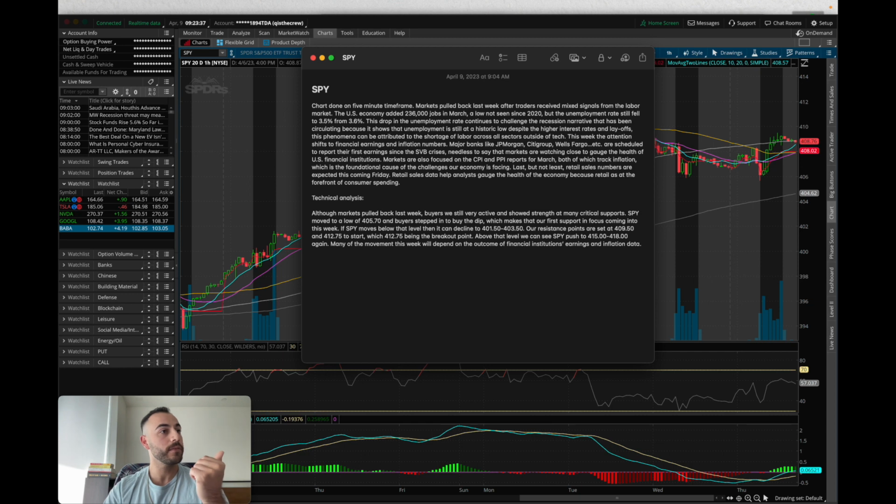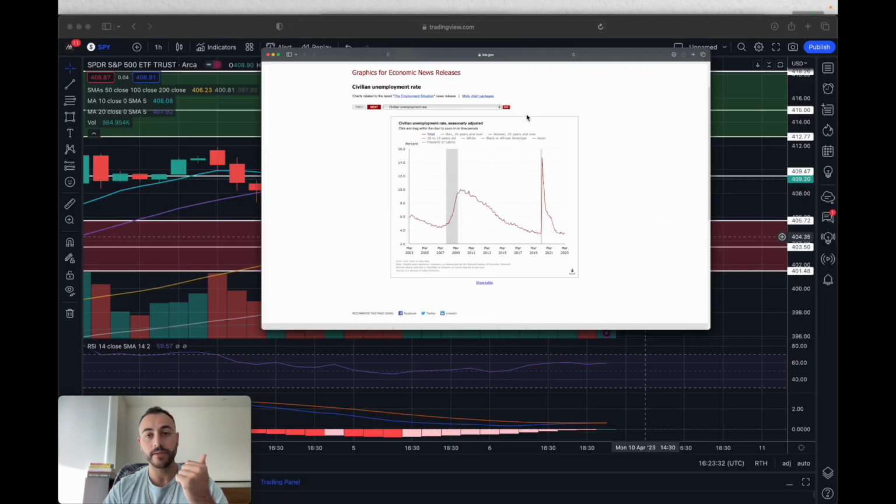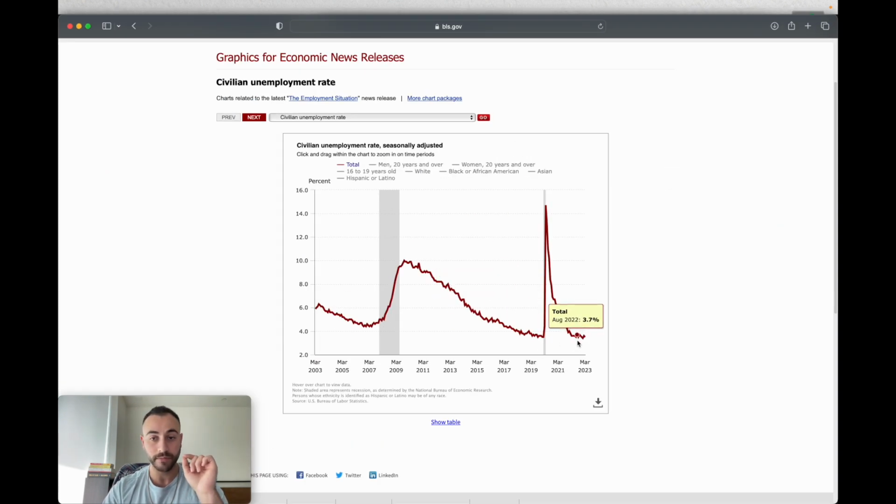And the unemployment rate is at 3.5%, which is going to be a decline from the month previous. So we hit a total of 3.6% in February, and then in March we dropped back to 3.5%. So this challenges the narrative that we are in a recession.